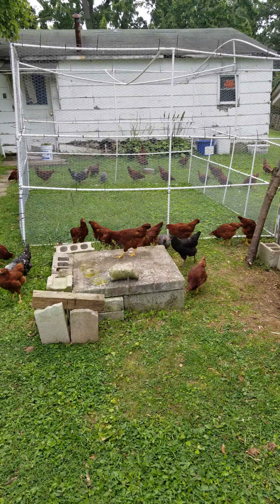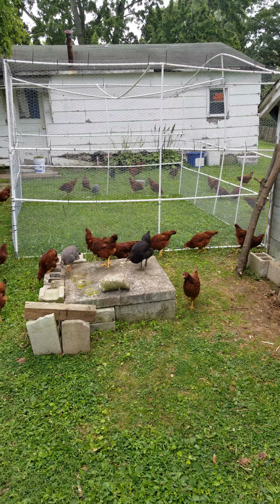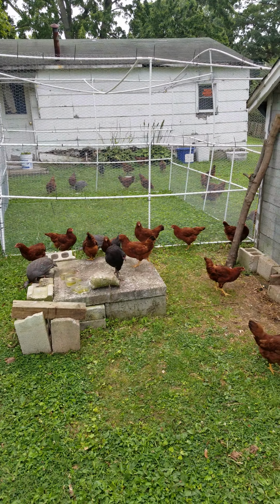The chicken pen I have set up right there. I'll put them in there if I'm not around, if I take off for the day. And on the top of it has bird net.